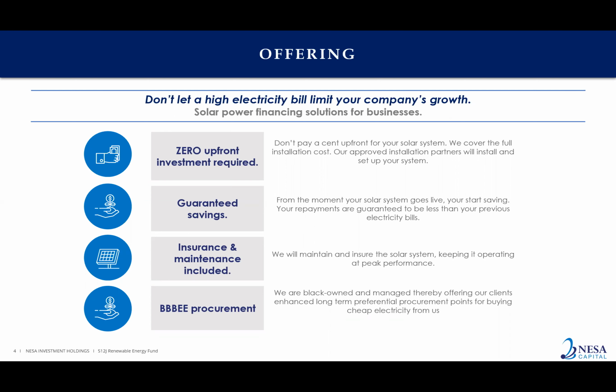Sorry. So we provide full maintenance and insurance. And the insurance on that side, obviously it's our asset, so it comes out of our pocket. It covers theft, hail damage, lightning strikes, the usual normal risk. But in addition, we have a performance warranty insurance, where we insure a minimum of 90% of the output of the system.